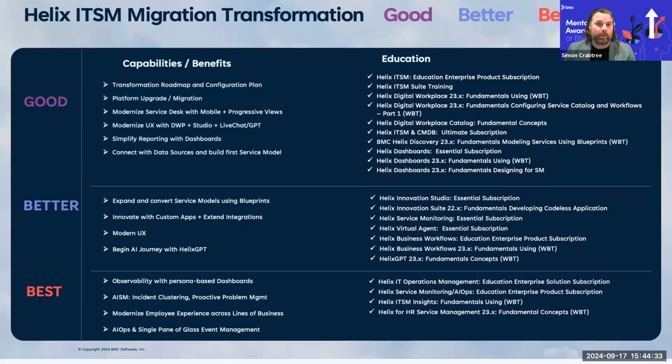And you may ask, so how do I get there? That's a great framework, Simon, but what do I do? How can I help myself? Of course, we have a whole lot of education materials, and I imagine a number of you as our customers would have either education credits or you've purchased one of our success subscriptions that includes education in it. And so there's a whole lot of education here that you can self-learn in order to achieve the capabilities and benefits that are listed on the left there under good, better, and best. So I encourage you to look into this training.